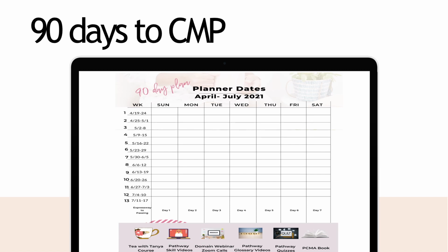Now, at the bottom of the page here is the picture key that I'll go into more detail inside the syllabus. But whenever you see the teacup icon, that means that this day you're going to be reading a skill in your EIC book on your own, or following along with me reading inside the course. When you see the laptop icon right here, that's when you're going to be watching the skill video and so on.